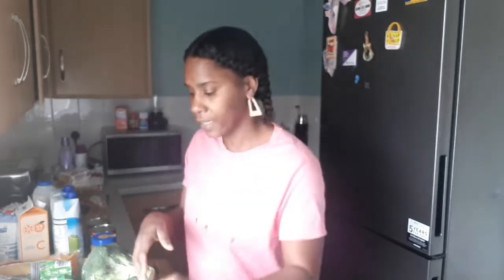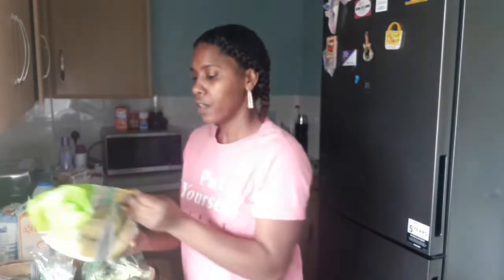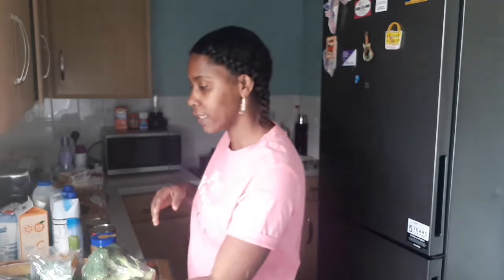And then I also got some mixed leaf lettuce. I also got some mini pears. I also got some mini bananas. And then I got a bag of Albert Bartlett potatoes, and these were £1.60. This is discounted as well. The original price was £1.89, so £1.60.